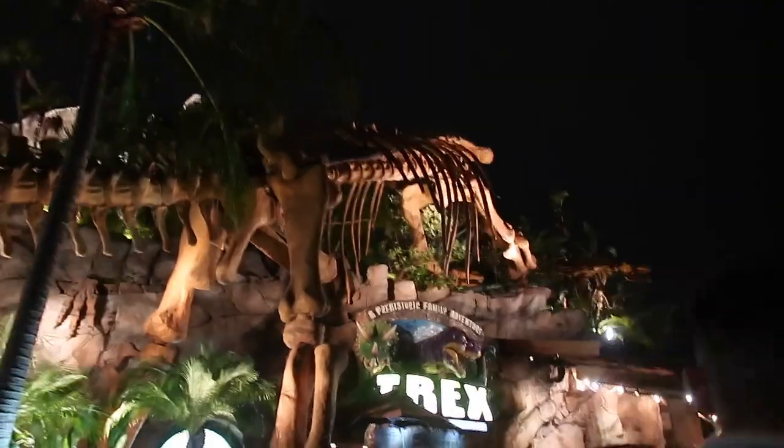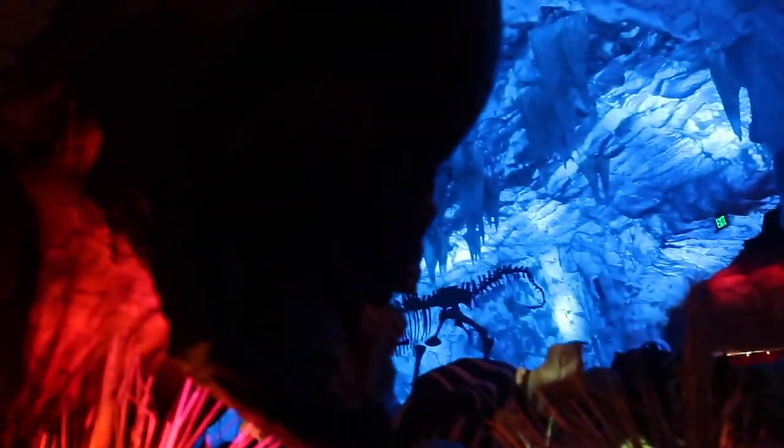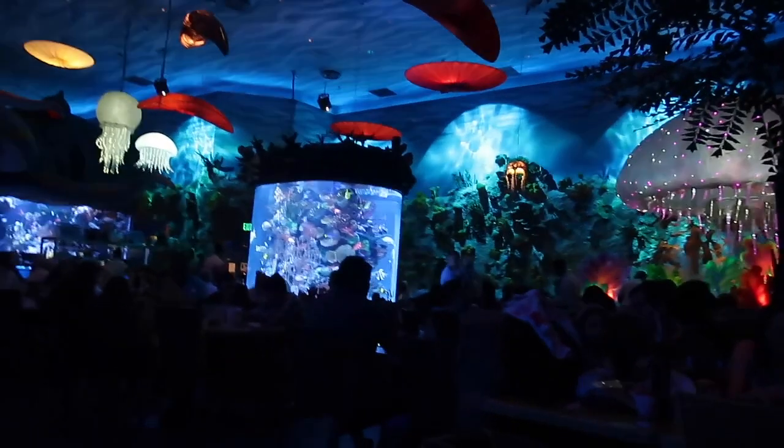Next up is the T-Rex restaurant in Disney Springs. So this was my partner's choice. He thought it would be quite cool to go in there, similar to Rainforest Cafe. However, in our opinion, it is a lot better than the Rainforest Cafe.